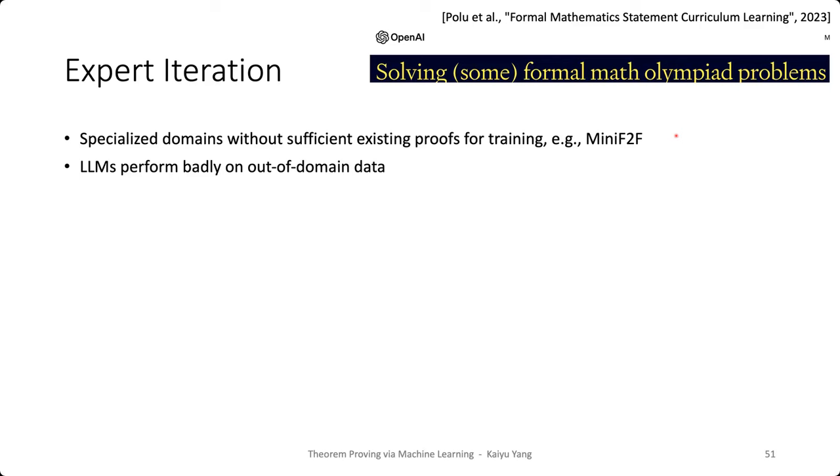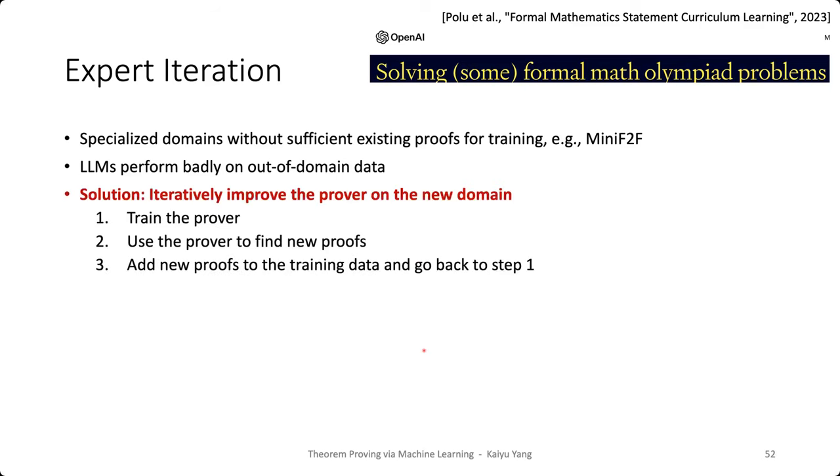So if you train the model on Mathlib, and you use the model directly on miniF2F, it's not going to work very well, because machine learning and large language models usually perform very badly if the testing domain is very different from the training domain. So what they have done, their solution is to try to iteratively improve the prover on this new domain. So they have three steps.